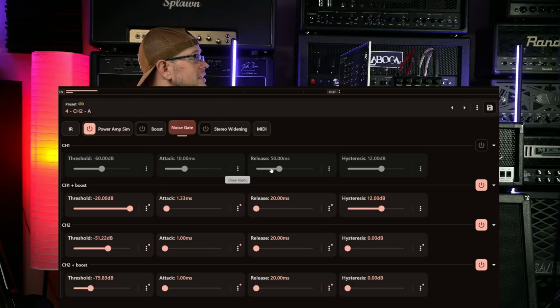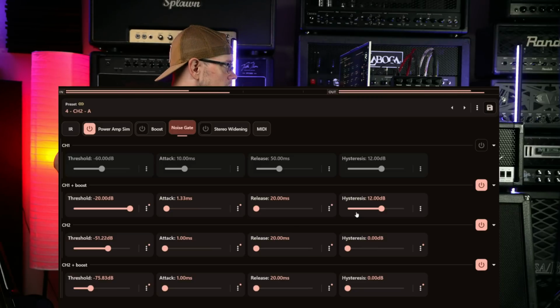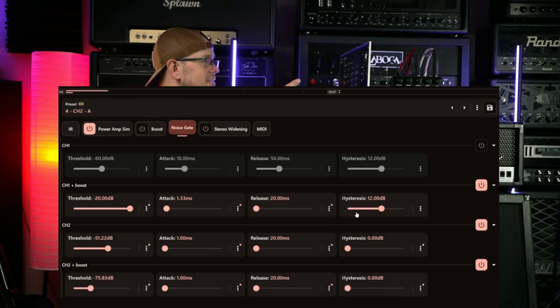And then we've also got some additional parameters here to really fine tune the gate and how it works. As you can see, I've set it up to be ultra tight and super fast because that's how I like my gates. But if you wanted to change them around, make them more accurate, make them hang for a little bit longer, whatever, you can go in the software and do that. Really, really nice feature. It's not just a basic noise gate. It is a very advanced side-chained noise gate with a lot of control.